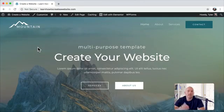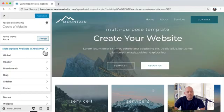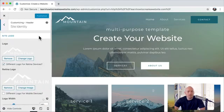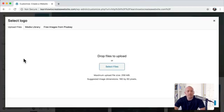So now I'm going to show you how to insert your logo, or insert and create your logo if you don't already have a logo. So all we have to do is click on Customize, then go to Header and click Site Identity. Now we can see our logo right here, and it's hard to see because it's white and our logo is transparent. To change the logo, all we have to do is click on Change Logo, and then we can upload our logo right here.